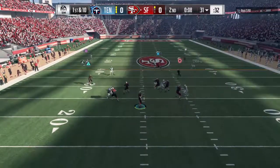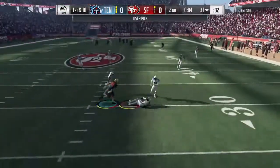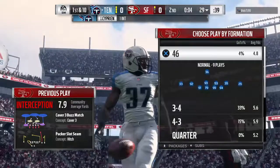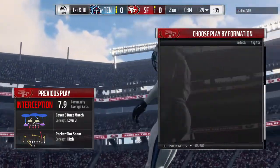On first down, he'll drop to throw. Going deep here for Taylor. Into heavy traffic, and it's intercepted. Picked off by Jonathan Cyprien. And his guys have got it back at the closing stages of the first half.